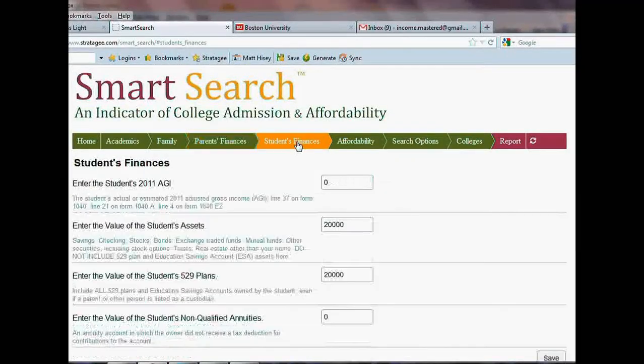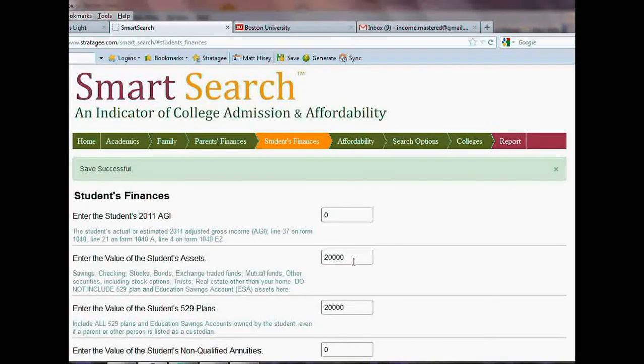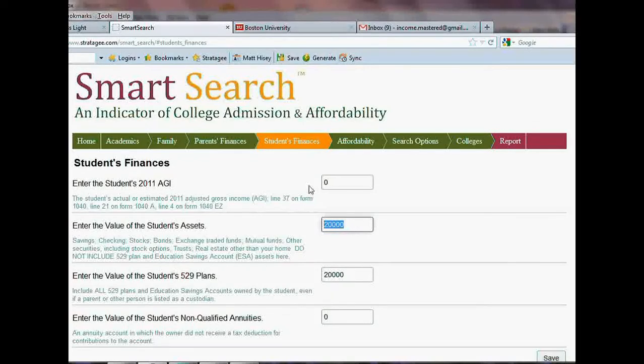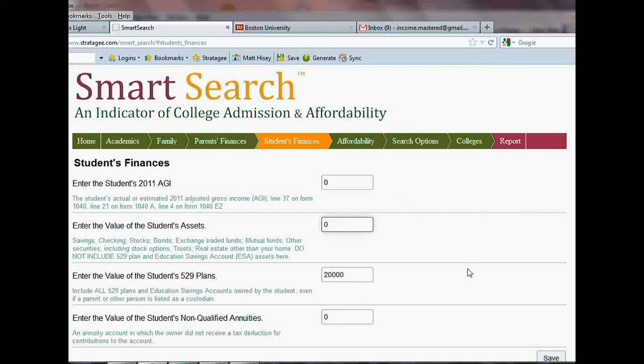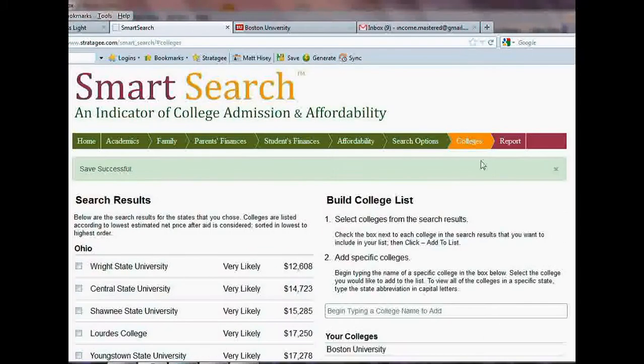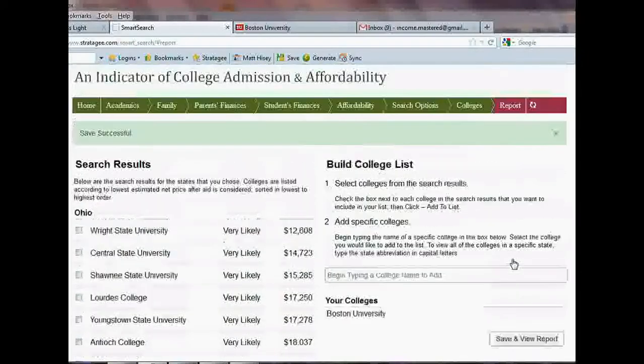Then I'm also going to go look at Joey's accounts. And remember that Grandpa left him $20,000. Now I can tell you of everything we've looked at, this will get assessed at the highest percentage. About 20% of that asset will get gobbled up by college expenses if we don't change it. So we're going to reposition this. We're going to actually put it somewhere where they can't look at it, turn this into a zero number, and then we're also going to save that information. Now let's go back and look at the college report for Boston University.